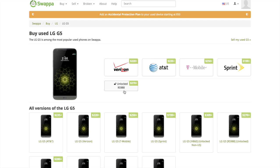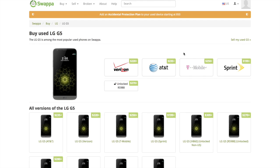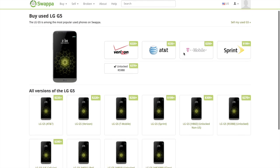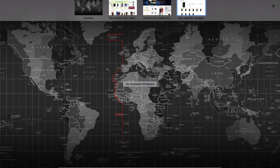The unlocked, the prices that it's going for, Verizon, AT&T, T-Mobile, Sprint. It's got them all laid out. And then you have all the models down here. You've even got Bell, Canada, US Cellular. Everything is there. And the reason these are up top, obviously, is because you're in the US and these are the top 4 carriers. So there you have it. Something as simple as typing in LG G5, look at how organized this is on Swappa's behalf. I really like the way it's set up.